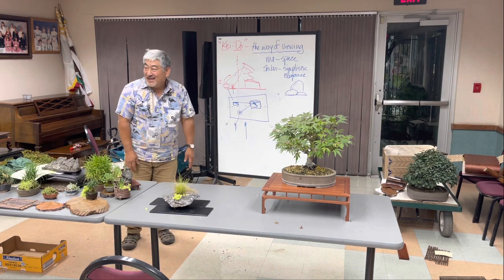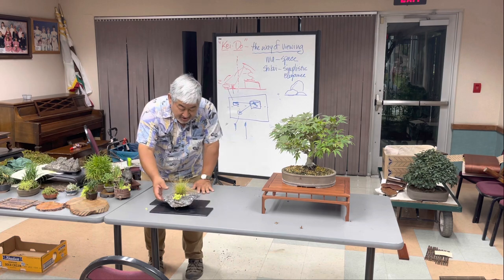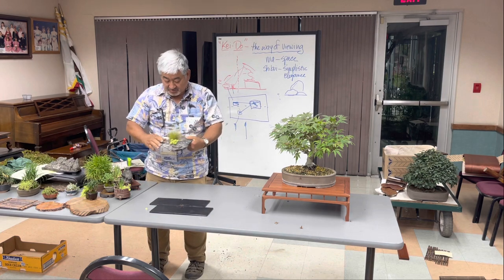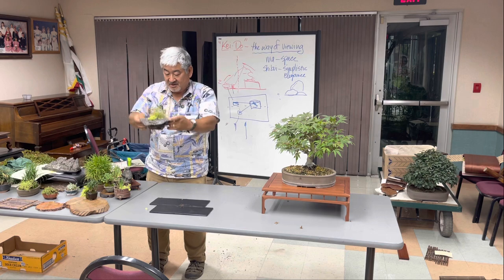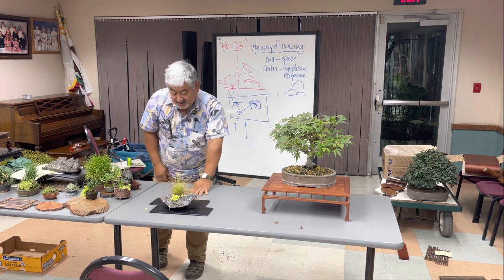Lindsay, what type of pot is that? This pot here? I don't know, it's ceramic. It looks like a piece of wood, like a bark. Oh, yeah, like a bark. Yeah, that's pretty neat.